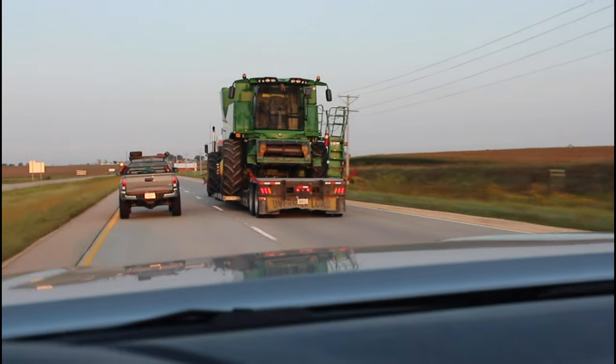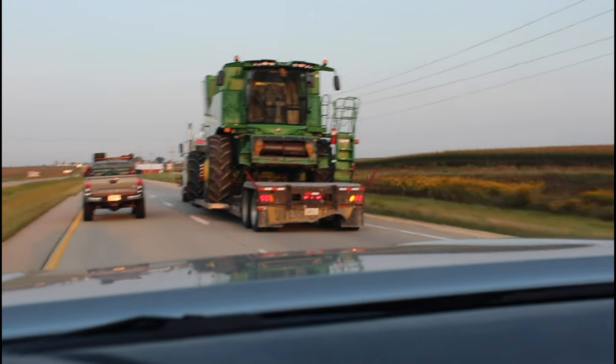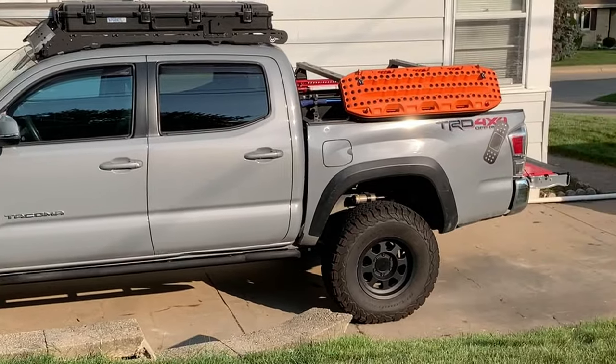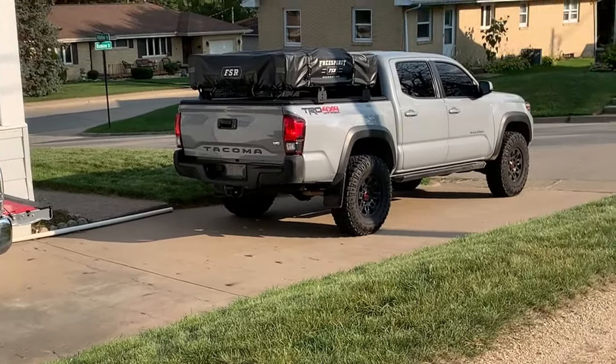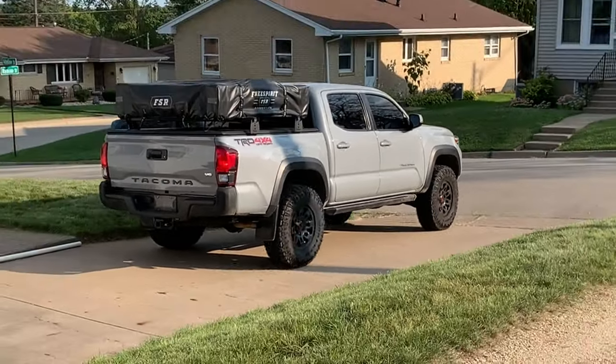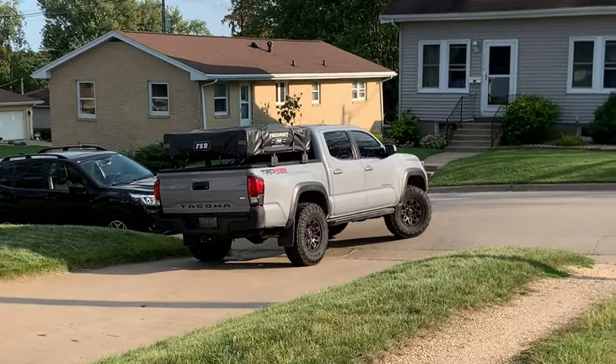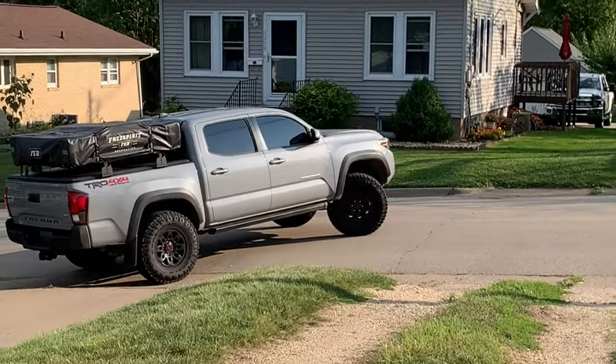So we got our itinerary all planned out at this point. My buddy Dan from Ohio actually came in and met us at our place, and we threw my FSR High Country 55 rooftop tent on his truck. So I know you're not seeing double there. He has a 2021 cement Tacoma that looks very similar to mine.